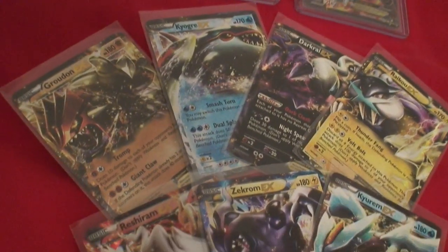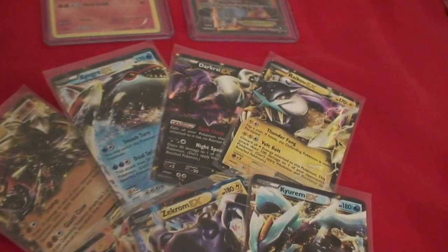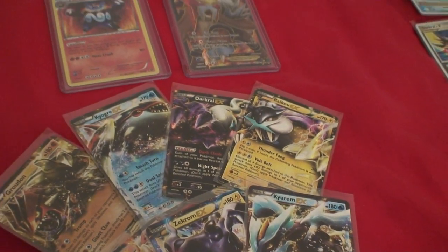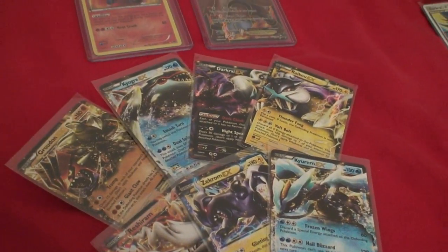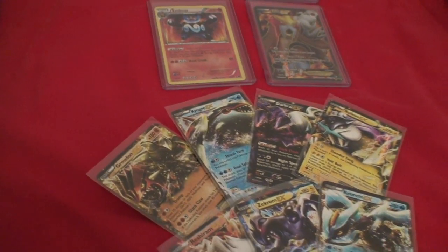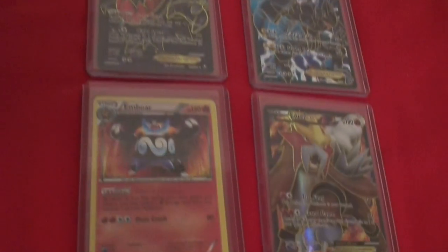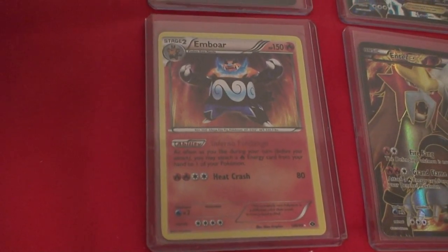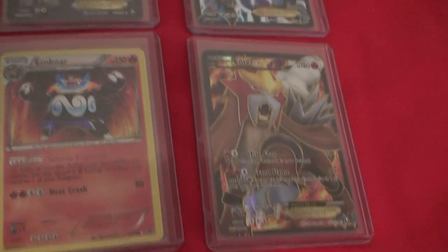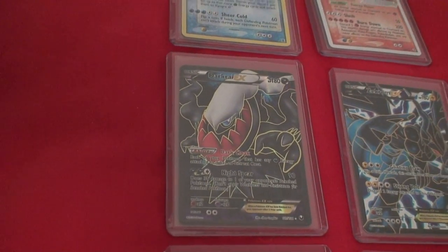Then we have the new Dark Explorers. Well, not really new now, but Dark Explorers. I'm also selling all these. Darkrai, I'll be taking $45 for lowest. I don't know what the price is now, but I'm guessing 45 is probably around the low range. But here we have an Emboar Secret Rare. Entei Full Art, Zekrom EX Full Art, Darkrai Full Art.